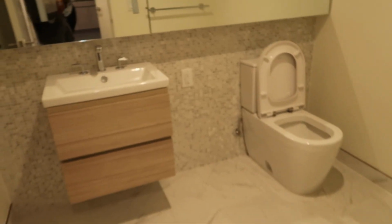No bathtub, is there a walk-in? Let me see. Oh, this is a half. This is a one bedroom with a half bath. Oh, so where's the bathroom? So these are not the full bathrooms. The two bedroom will come with two full bathrooms. Some of our one bedrooms only come with one bath. Oh, I see the bathroom now, sorry.